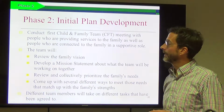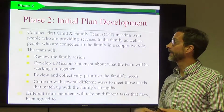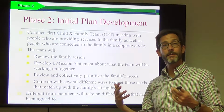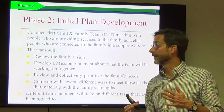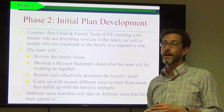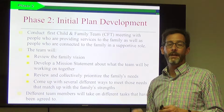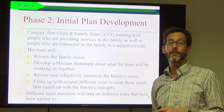So in the team preparation phase, you're reviewing that family vision for the future. You're also developing a mission statement about the team. This is a way of engendering cohesiveness and collaborativeness among the team members. So a collective mission statement for a wraparound team might be, our job is to work hard, never give up, and make sure that this family meets its vision for the future. Could be as simple as that.